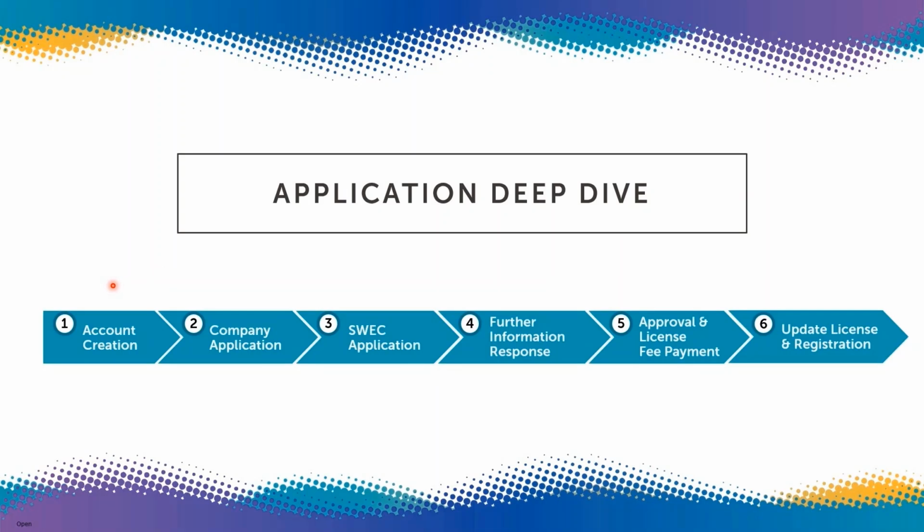These are the steps that you will take once PLMS is live and rolled out to you. The first thing that you will need to do is create your PLMS account. From there, you can start your renewal process by submitting your company application, followed by your SWAG application. If, after submission, more information is required in your application, let's say your technical person is not meeting the requirement or the experience that we require for the MTR, then you will be notified and asked to provide it in step number 4, further information response. Otherwise, once your application is approved, you can proceed to pay the license and download your license certificate.